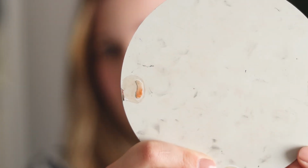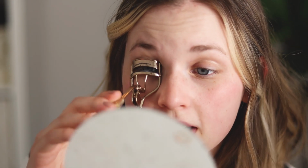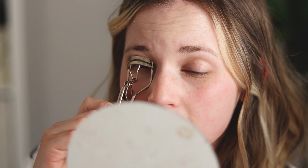So first of all, I use this mirror, which, you can see the back had crap on it, because it used to be a nice mirror that was hooked to something and then it fell off, and I haven't bought a new one. So this is what I've been using. And the first thing I always do is curl my eyelashes. I have very straight eyelashes. They stick straight out, so I try to just get them as best as possible.